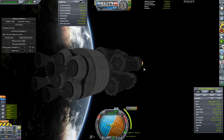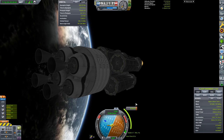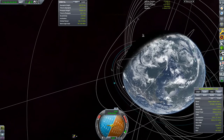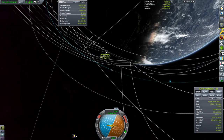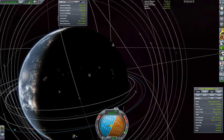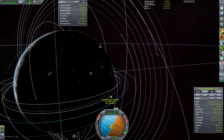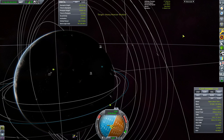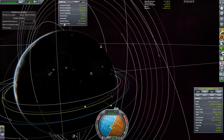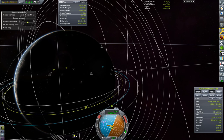I mean, not exactly circularized. But good enough. We just need a higher orbit to be able to phase properly to do rendezvous for. That guy set his target. Now I actually do have like a proper rendezvous autopilot. I would like to be a little bit closer than that.